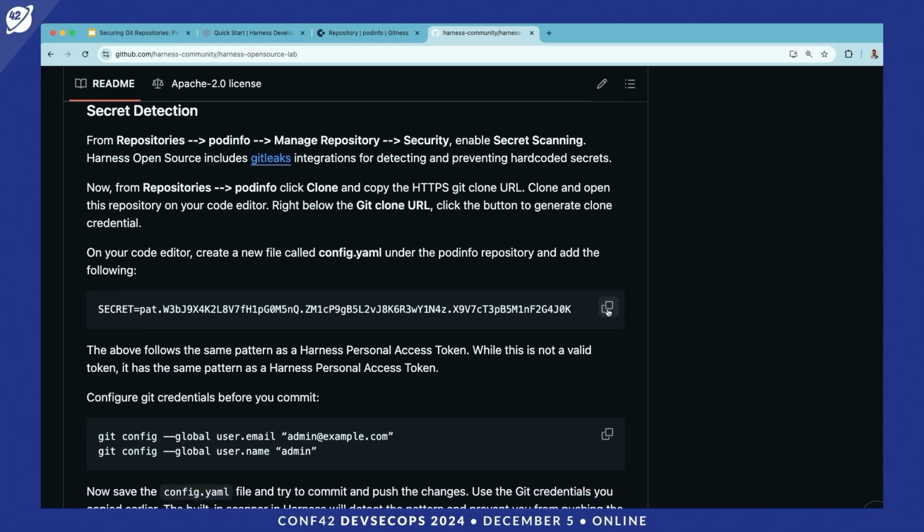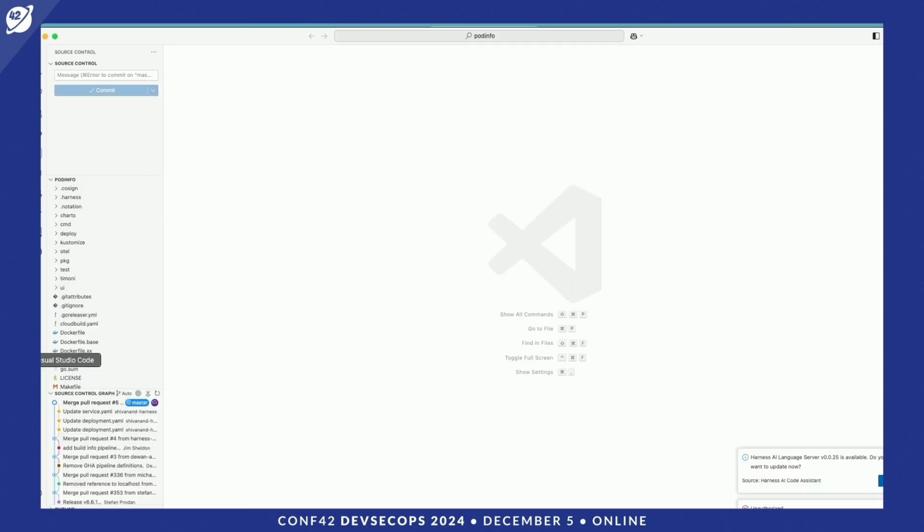We have an example for a Harness personal access token. It follows the same pattern, but it's not actually a valid secret. So let me copy this and then go back to my VS Code. Here, I'll add a new file. You can name it anything.